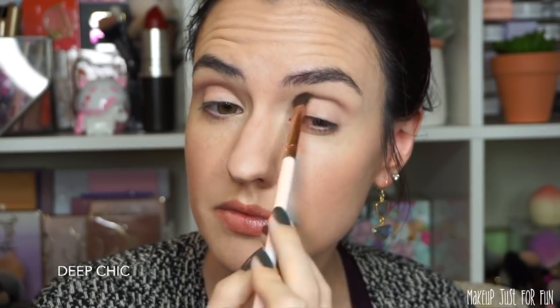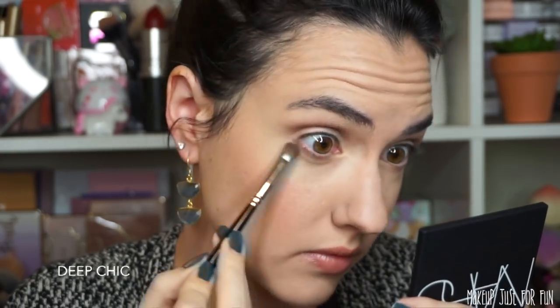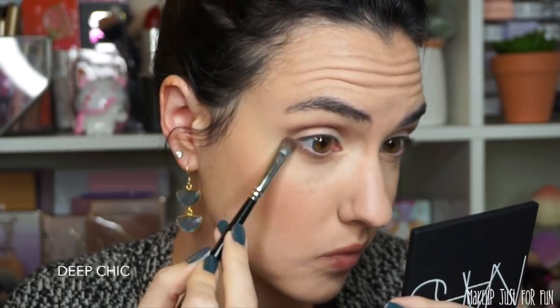Then for my transition shade, I'm going to use this very neutral grayish brown called Deep Chic. I'm building that into my crease, just layering that up really lightly. I don't want it to go too dark, too deep. I'm also going to use this shade along my lower lash line and applying that with a very small flat brush. For my all over lid color, I'm taking this soft rose gold shade. And this is really best applied with the finger just to get the most metallic shine out of it.